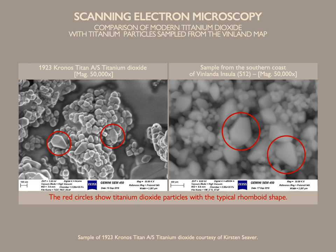The rhomboid shape of manufactured titanium dioxide is visible in both photomicrographs, suggesting the anatase in the Vinland map is of modern origin. White pigments containing titanium dioxide were only available commercially starting around 1920. Since the Vinland map first surfaces in 1957, our evidence supports the assertion that other investigators have made that it was produced at some point between the 1920s and the mid-1950s. The presence of barium sulfate mixed with anatase suggests the use of an earlier form of commercially available titanium white.